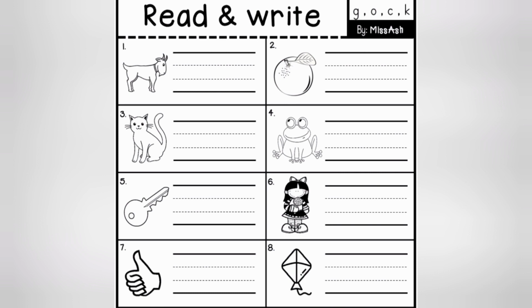4. Frog. Do you remember g? Yes, the g should be at the end. Bunyi g, dia berada di belakang. It has 4 letters, dia ada 4 huruf. G. Frog. Try to guess and write the answer. Cuba teka dan tulis jawapan.